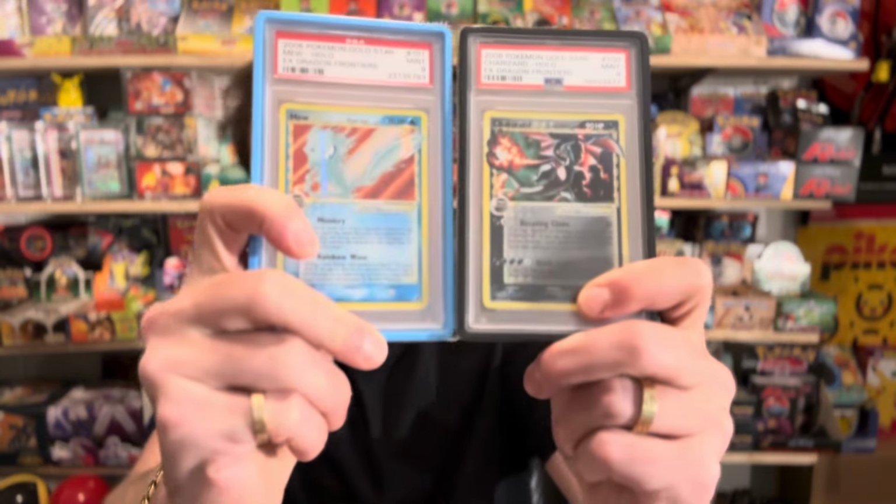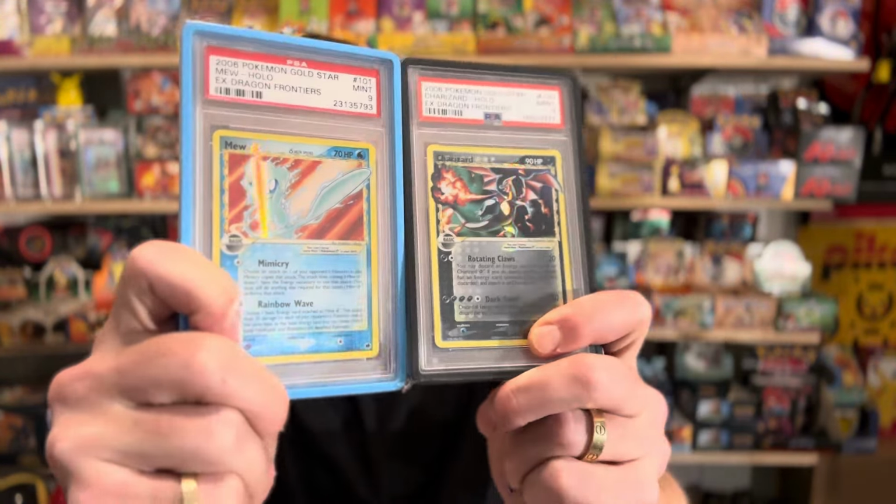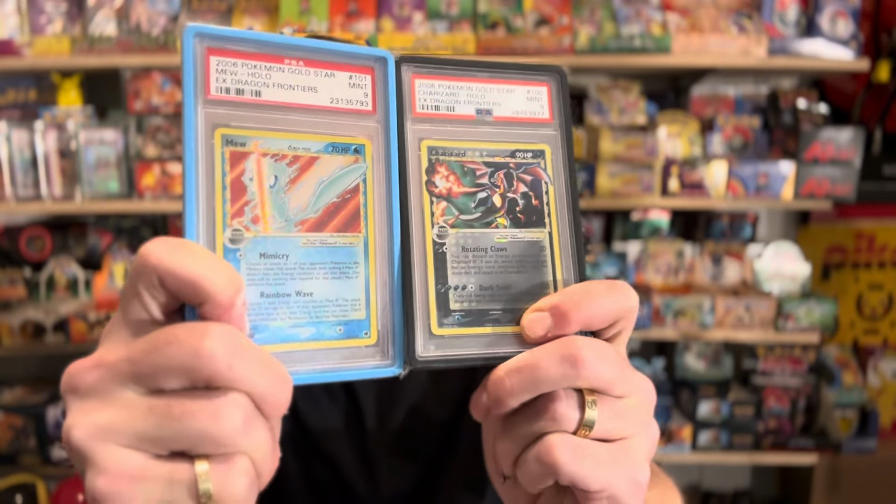Cards like this are very, very hard to find raw these days, very hard to find in great condition these days, and the ones that do get graded and fetch high grades sell very quickly, especially when they're for a decent price. But here you have it. We have the two of these now together. They look awesome. I'm stoked to have these. It has been quite the journey. And now we're going to take a look at the back of the card.